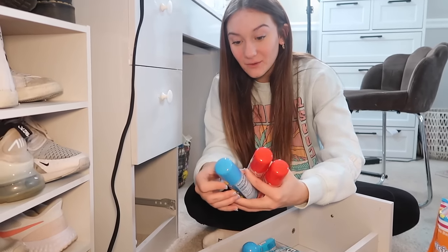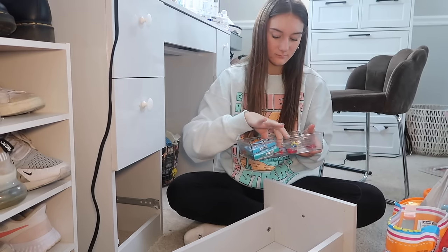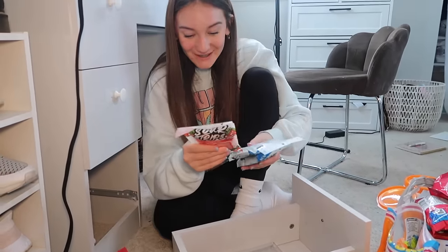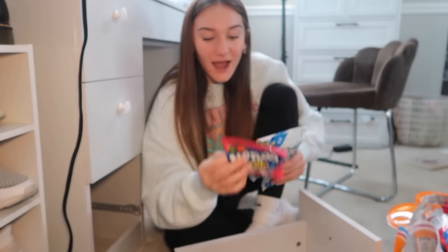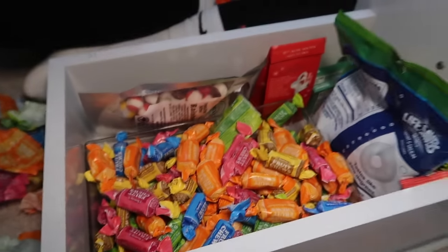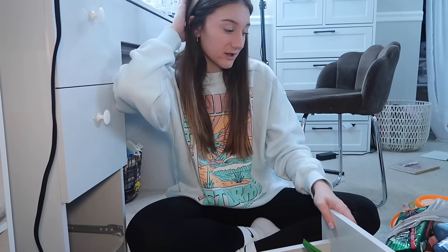2023, I haven't eaten these in so long. October 2023, June 2023, and they're brand new. This is actually so sad. Still good. 2024. Oh, it's perfect. It's right here. That was really disappointing because a lot of that candy I was actually about to eat, and now I have to get rid of it.